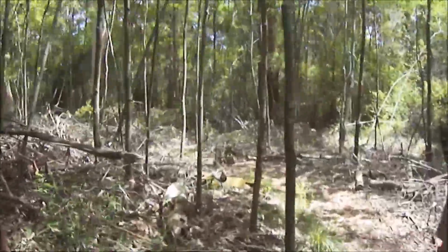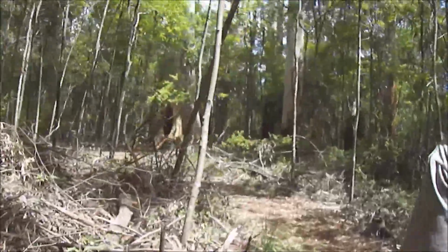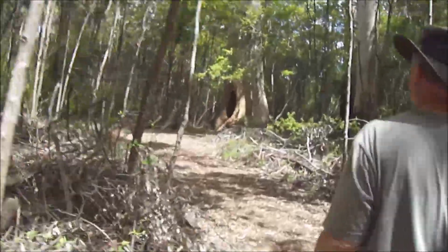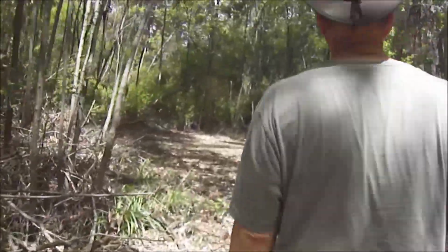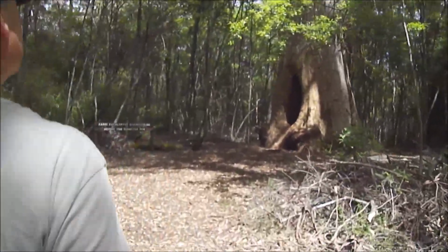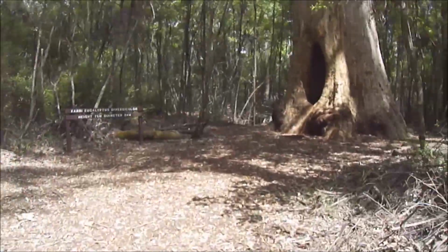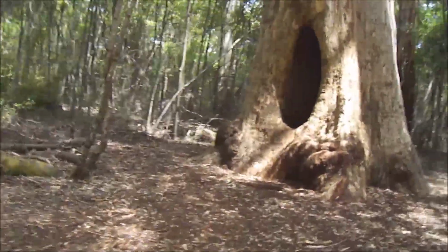Oh, there's a hole in that one, but I don't think that's the walk through one. I'm not going through that hole. That little hole there to walk through. I don't know. I thought it was a great big gap. Alright. Diameter 2.4 metres. There we go. It's a walk through tree.